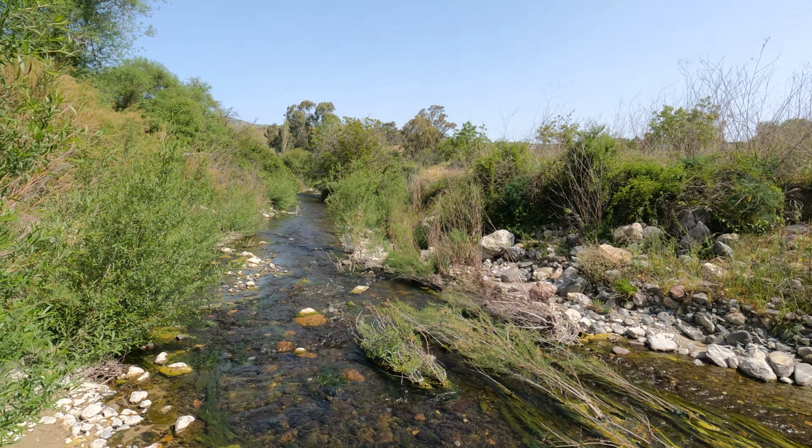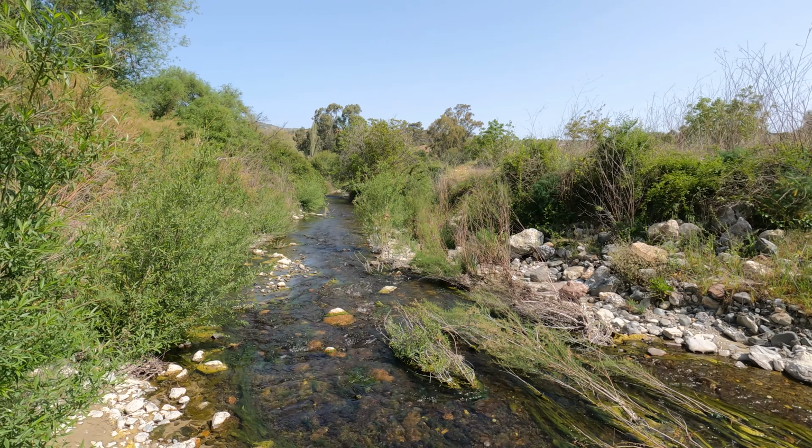So I think I'll leave you with a nice shot of the river.